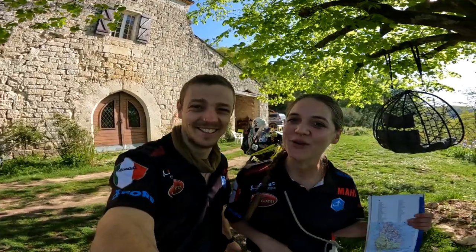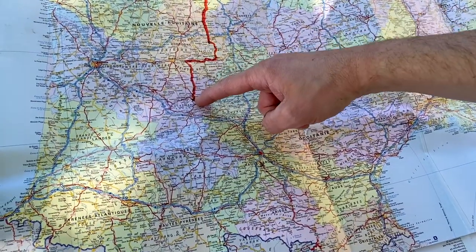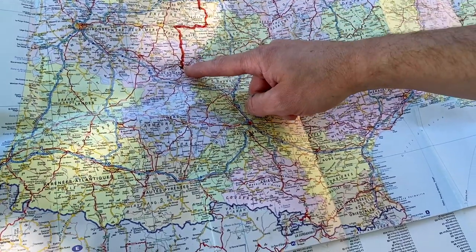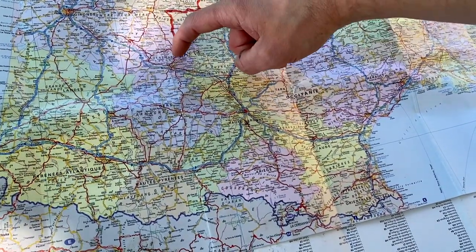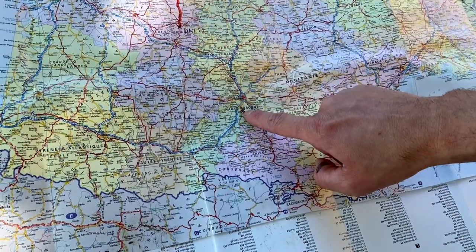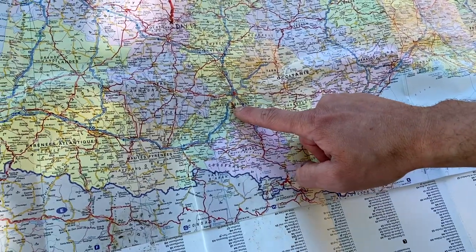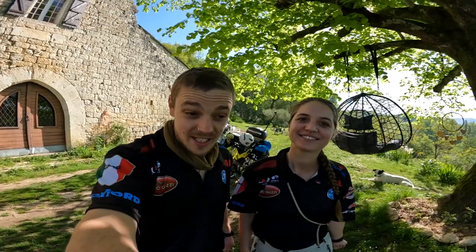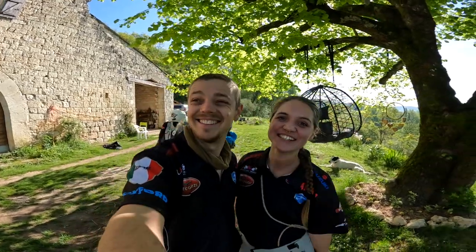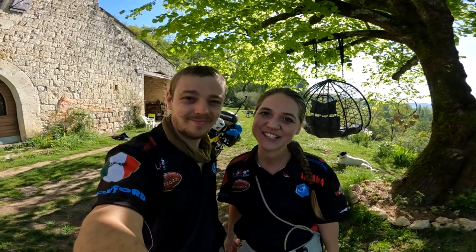So anyway, let us show you where we're going today. So this is where we are right now. And today we are going to be doing 78 miles. So not a huge day because we have a lot of editing to catch up with. But we're going to be doing 78 miles down to Toulouse. And just south of Toulouse, there's another small area called Mouret. And we're going to be heading there to stay with a friend. So not a huge day of driving today. But it's beautiful and sunny today, so it's going to be amazing. We're just packing up and then let's go.